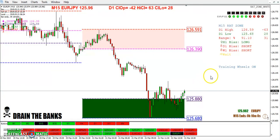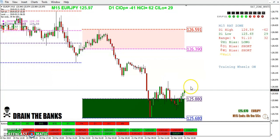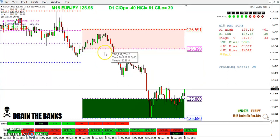Okay, rats. 91 pip range. See the green rats? Got some cheese there. And an opportunity to get more cheese. And once again, even more cheese. See here, the red rats, when they put in the zone, there was no rat zone trade because the range hadn't expanded. So there's the cheese.